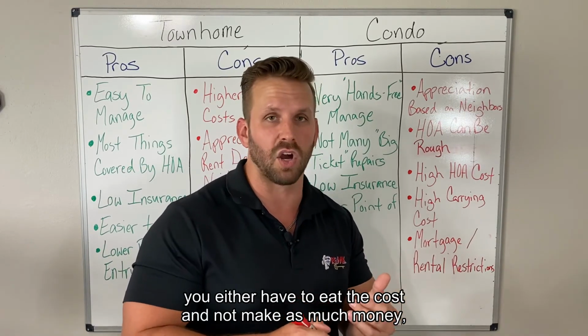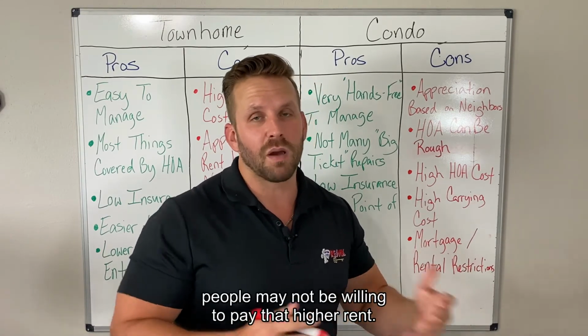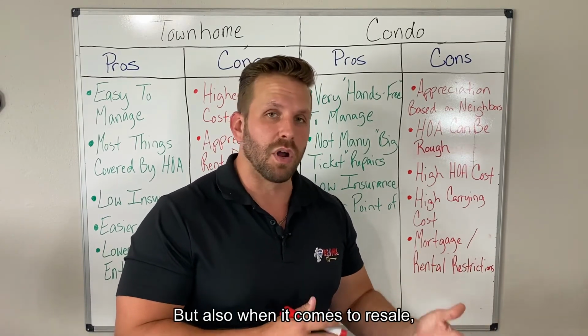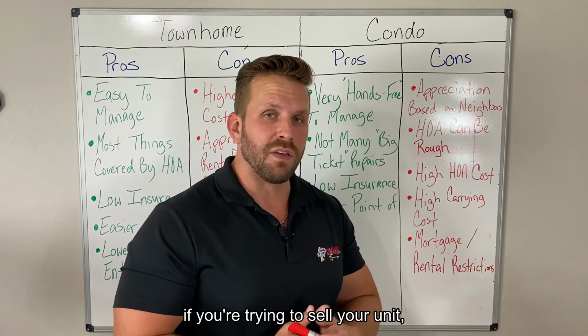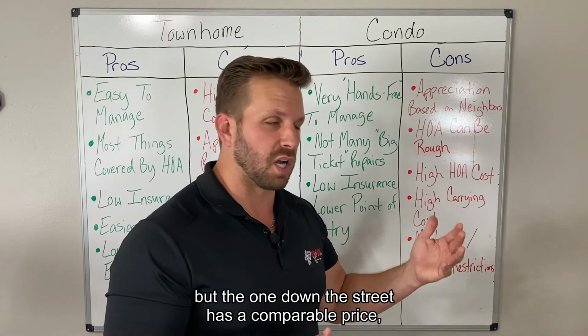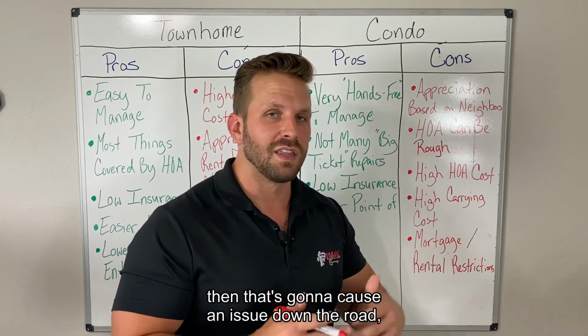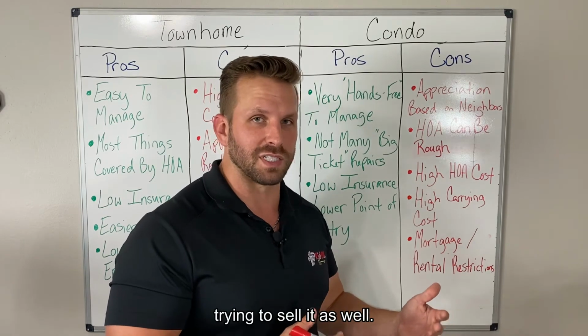You either have to eat the cost and not make as much money, or you have to try and raise rent. People may not be willing to pay that higher rent, but also when it comes to resale, if you're trying to sell your unit, but the one down the street has a comparable price, but your HOAs are higher with less amenities, then that's going to cause an issue down the road trying to sell it as well.